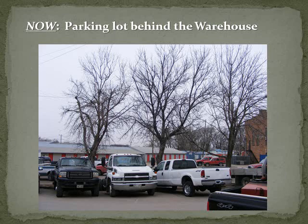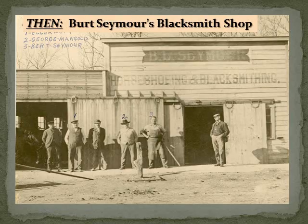Here we're standing on the east side of Stark Street looking west at the parking lot in back of the warehouse. More than a century ago, this was really a busy corner. 125 years ago, Eggertoff built a blacksmith shop there. He leased the business out to Bert Seymour. Here you see Eggert, George Mangold, and Bert.